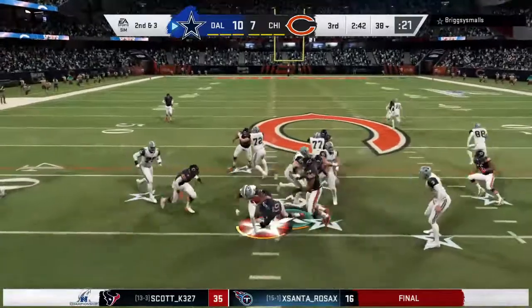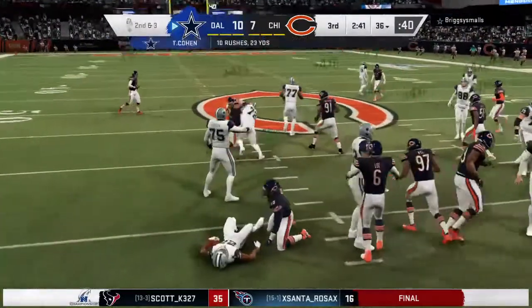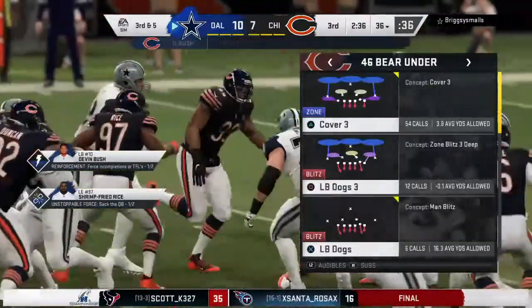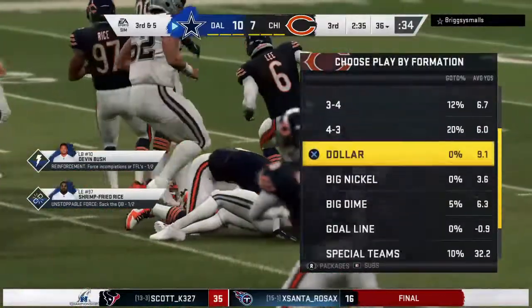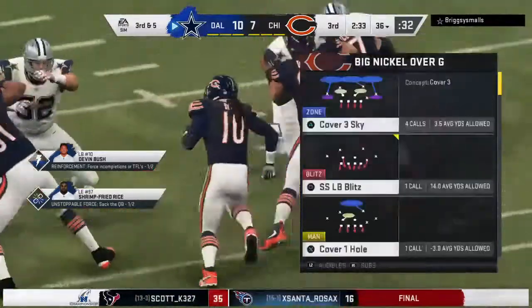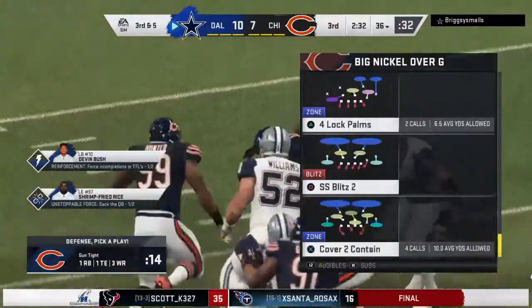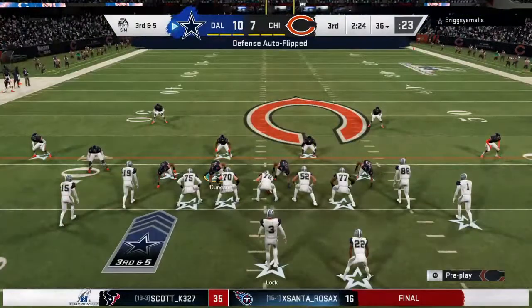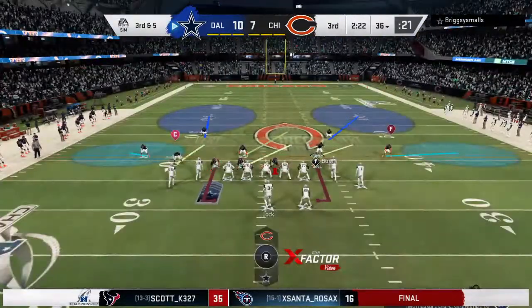On second down, it's Cohen, and it's been like this all night long. Nowhere to run as they stop him behind the line. That backs him up 1 yard and brings up third down. And it's third down. Here we go. 18 Gator. Watch the slant.